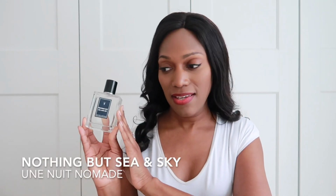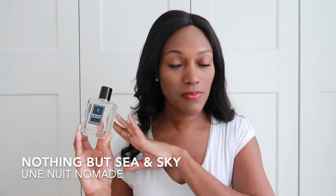But the next perfume I have, it's going to be a fragrance that is new to my collection, or the brand is quite new to my collection as well. But ever since I've discovered this house, I'm really impressed by the fragrances. I love the combination of the notes. I love the longevity as well. I have Nothing But Sea and Sky. This is by NUIT NOMADE, and this is a beautiful sandalwood perfume.